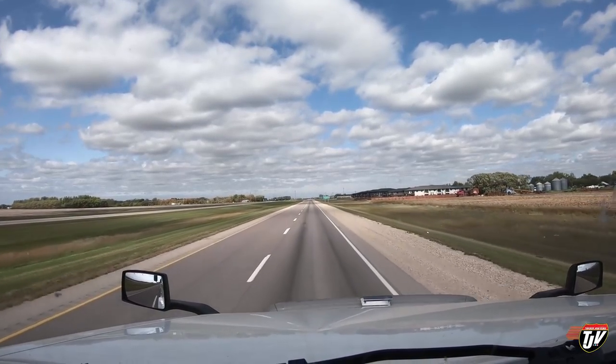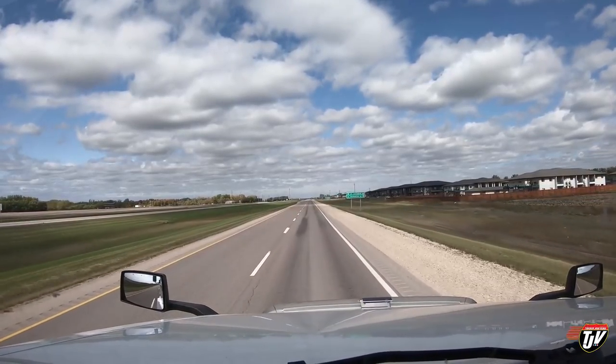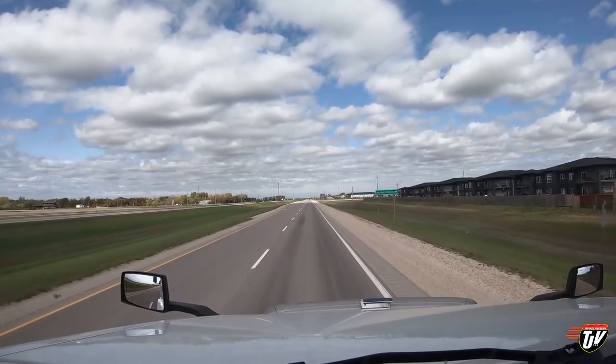I'm bringing it to Freightliner. Trucks Unlimited in Steinbach is a Freightliner dealership. They got better service than you got. Sorry, Winnipeg Volvo. Not a fan.